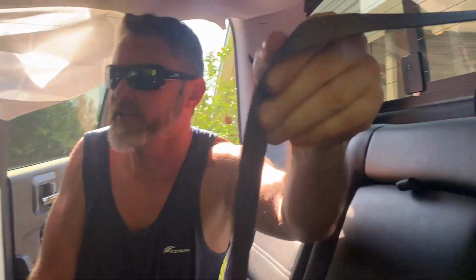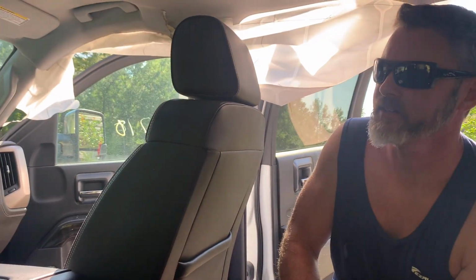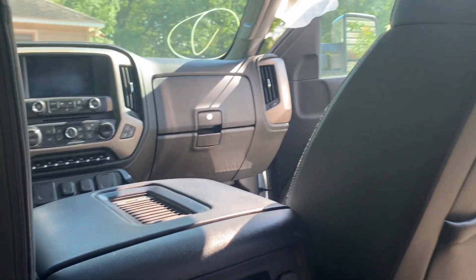So it's just the 2 front seat belts. And I gotta figure out where the airbag control module is. I don't really know anything about these trucks, so if you know where that's at, let me know. I would guess it's in the center console, just like the Corvette, you take that apart to get to it. All right, so let's get the power washer and start washing. All right.